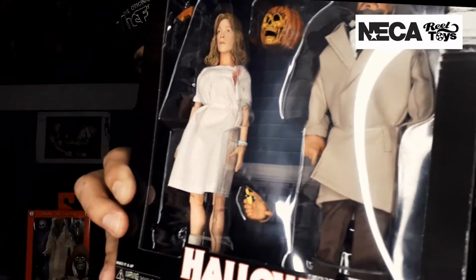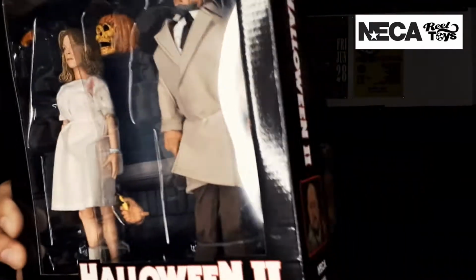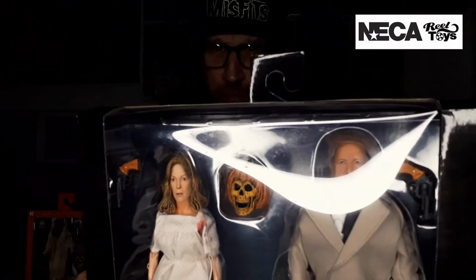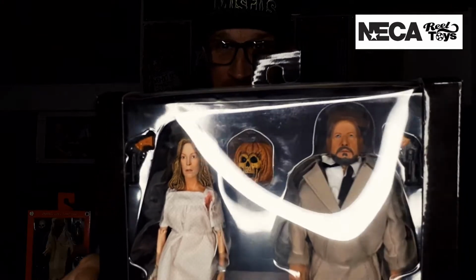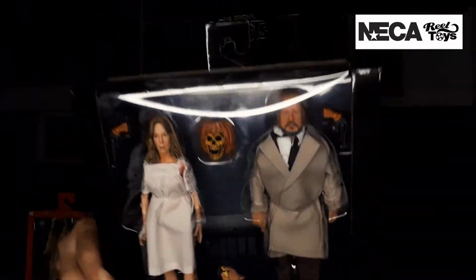And at the bottom, an extra hand with the lighter lit. If you notice, there's a blood stain on Laurie Strode's shoulder. You'll notice the blood stain, attention to detail there. She's got the ankle wrapped. This is all from the emergency room scene, which they show on the back here. So you can see how they set the figures up, kind of recreating scenes from Halloween 2.